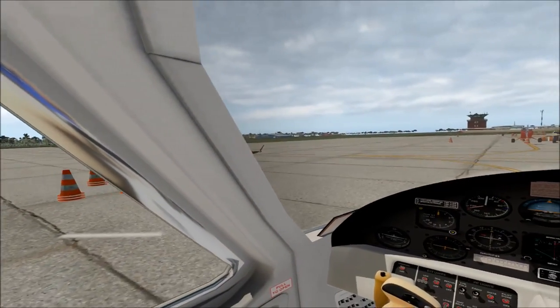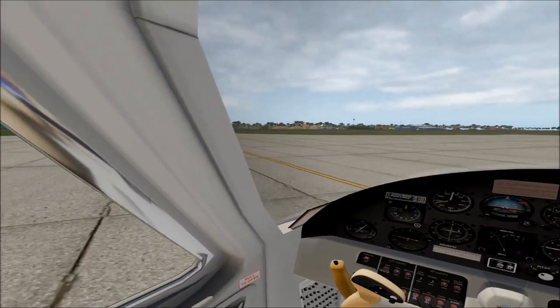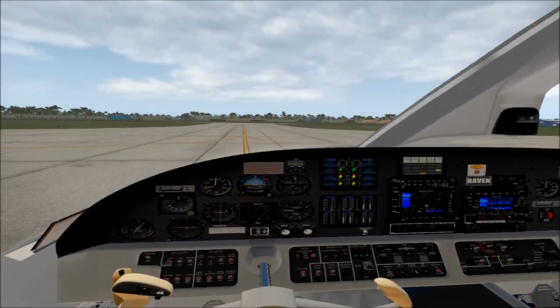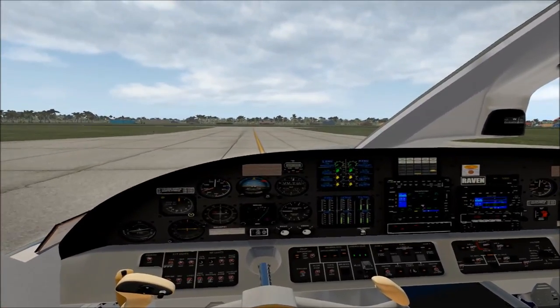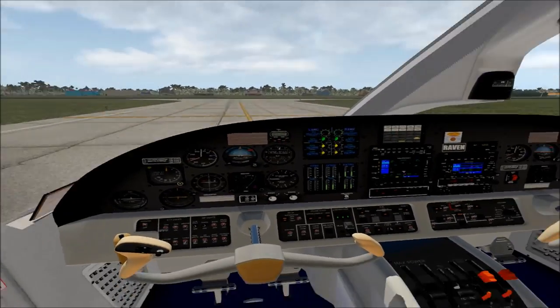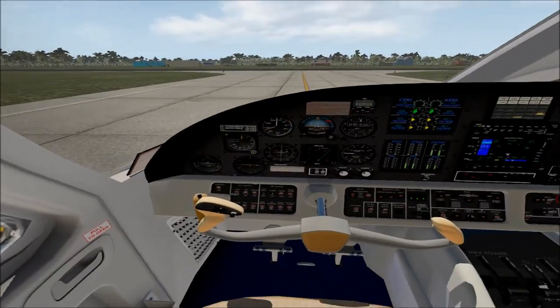Alrighty, folks, say goodbye to our marshallers as we make our way to the runway. I will remind you that Nabire Airport does not have a proper taxiway. It basically just goes from the apron to the runway, so we're going to need to do some backtracking here before we take off. For now, let's get our brakes on, and we'll hold short nicely.